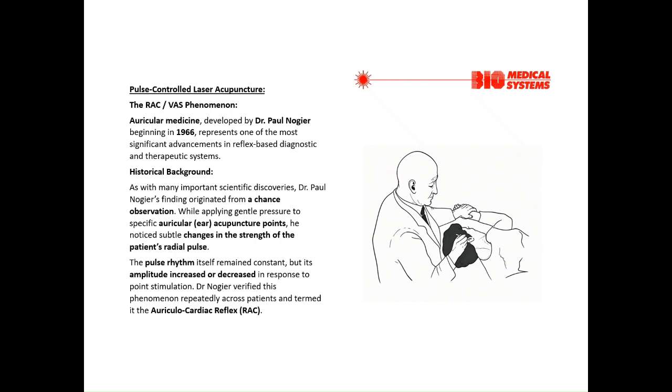And it's fascinating, because by monitoring these pulse changes, practitioners could identify which acupuncture points were active or disturbed, tailor treatments, and even track real-time feedback during therapy. Exactly. It transformed diagnostics. The pulse became a living indicator not just of cardiovascular health, but of the body's overall energetic balance and response to therapy.